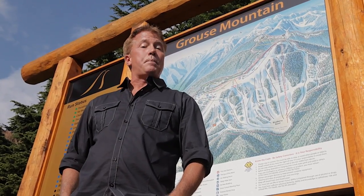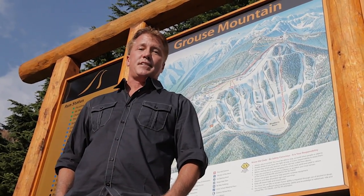Grouse Mountain, also known as the Peak of Vancouver, is located just 20 minutes outside the city. It's open year-round, and it's fun.